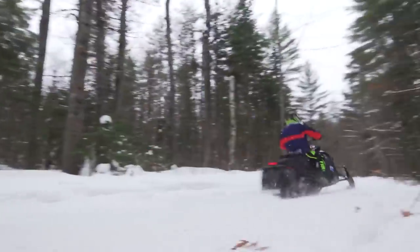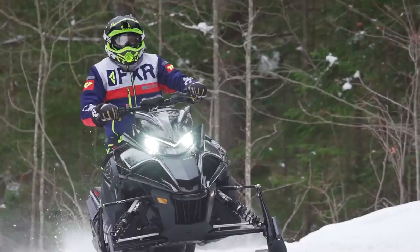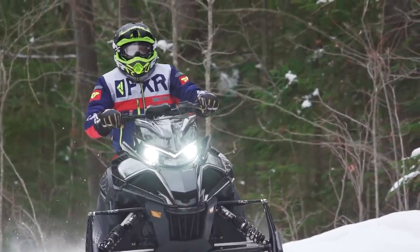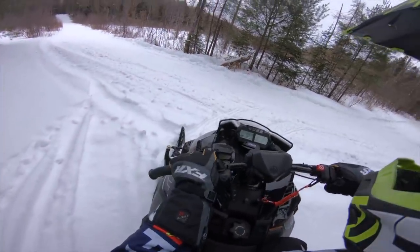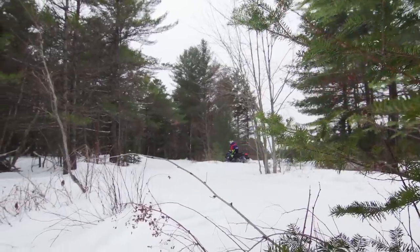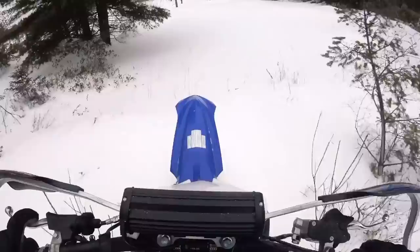I was being good to what we talked about. There was no excessive speed being involved in this. And at the turnaround point, I knew I had Luke because I couldn't see any tracks from him being there before me. So I turned around and got on with business and started to head back to our starting point that we agreed would be the finish line. Yeah, that's where we're headed.